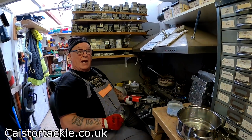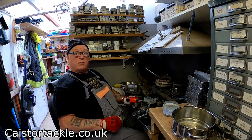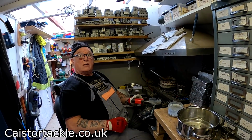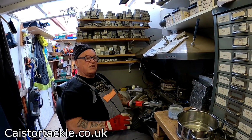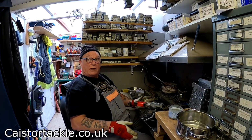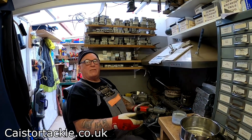I have a guy up north, a retired engineer. He bought himself a couple of CNC machines and he makes them for me. He will literally do anything that you ask him. So if anybody wants a specific design, providing they want to order enough weights, I can justify that. But if they just want 10, I'm not going to pay 70 quid for a mould.